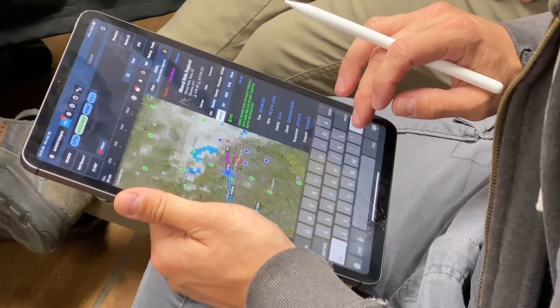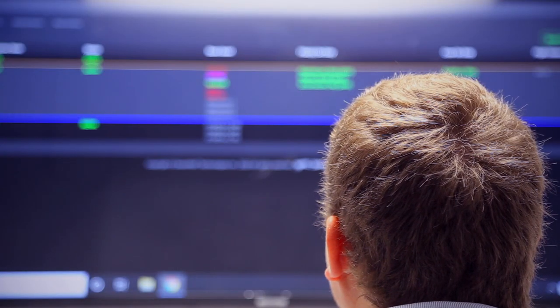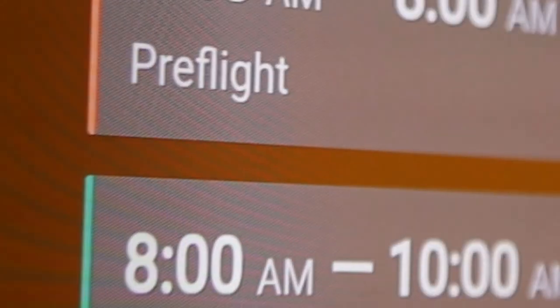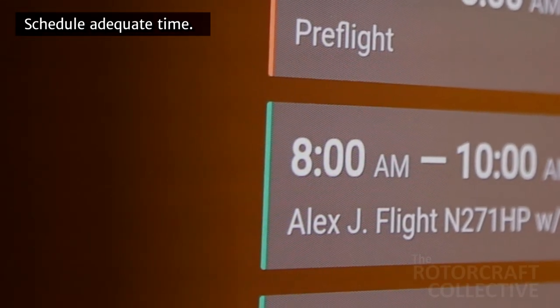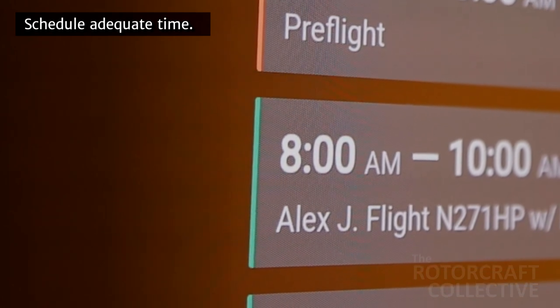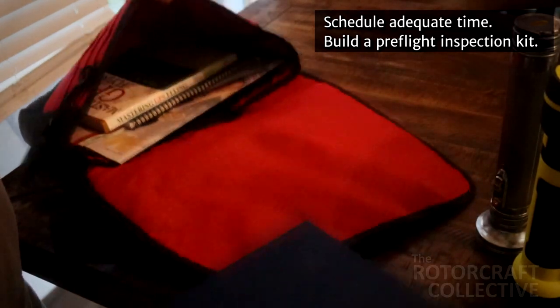You've checked the aircraft maintenance status and you're well rested. Now it's time to prepare for the pre-flight inspection. You or your staff should schedule in adequate time for a pre-flight inspection. Rushing through a pre-flight is inviting problems. To prepare for a pre-flight inspection, consider building a pre-flight kit and do the following.